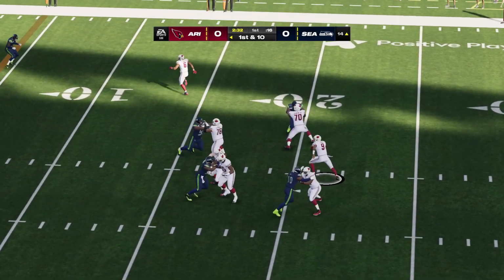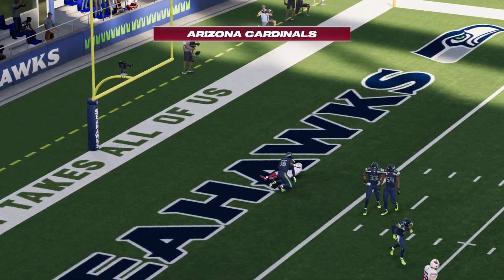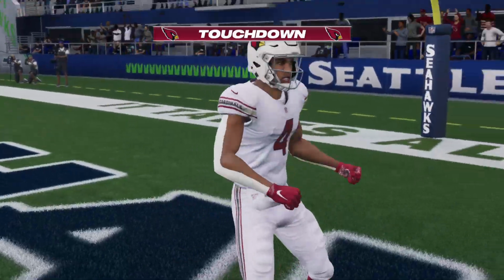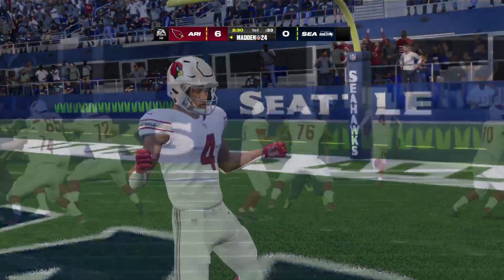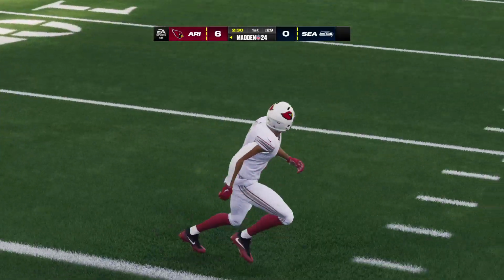From the shotgun, here's Dobbs. This is caught. Touchdown, Cardinals. Rondale Moore, a 14-yard touchdown. And the Cardinals are on the board first here this afternoon.